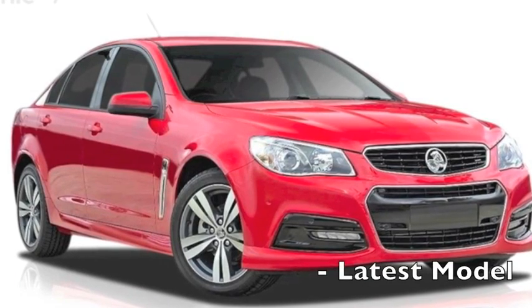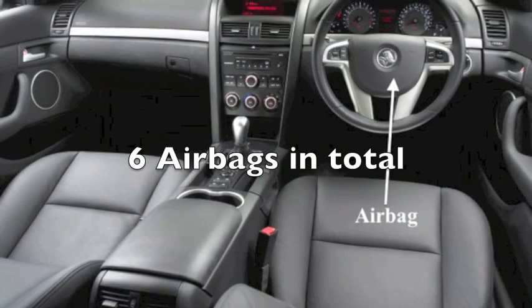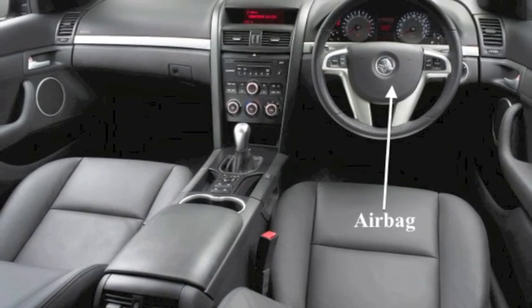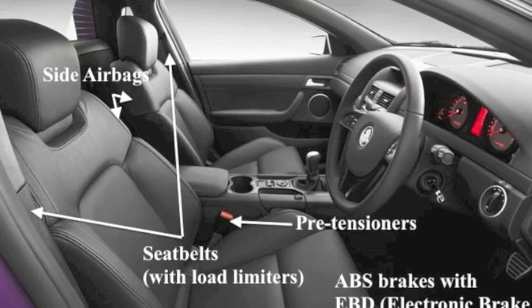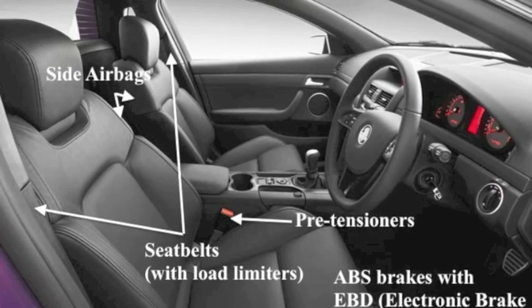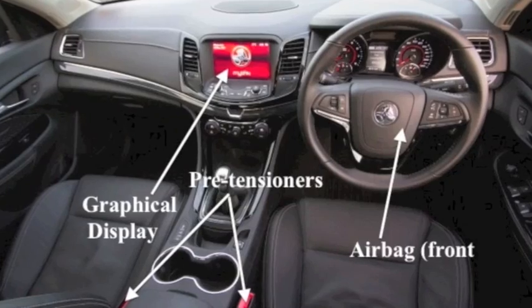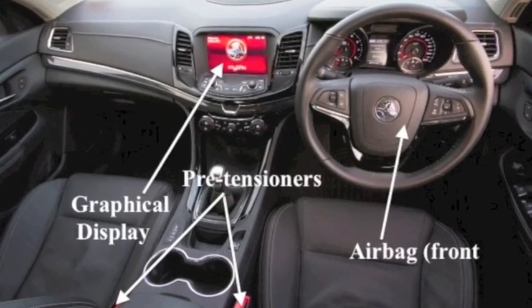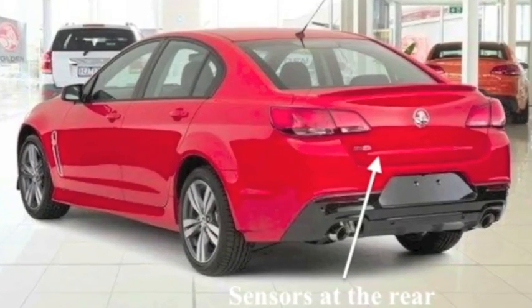It is the latest model of Commodore and features six airbags: two for the driver and passenger seats, four for the front row seats and the sides, and two for the head at the back row seat. It has seat belts for all seats and pre-tensioners and load limiters for the front row seats. It has ABS brakes and EBD. This car also assists the driver with any blind spots through its sensors, as well as having automated steering and graphical displays to detect any danger of a collision.